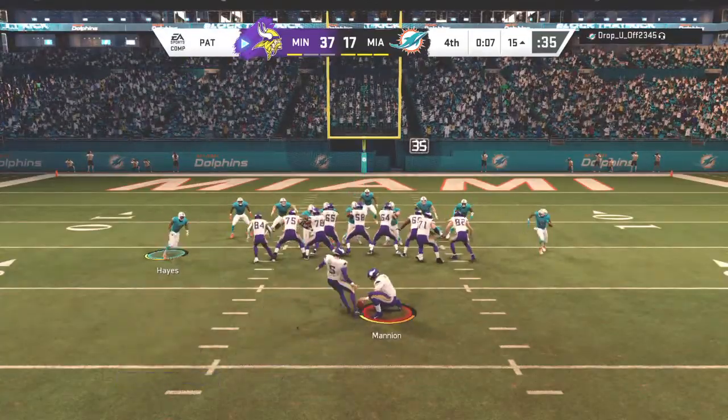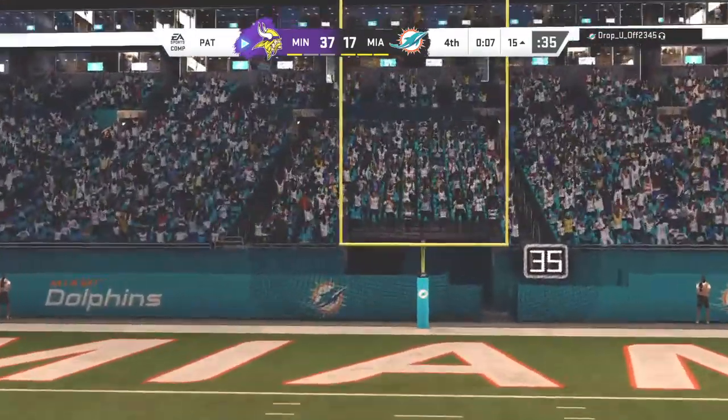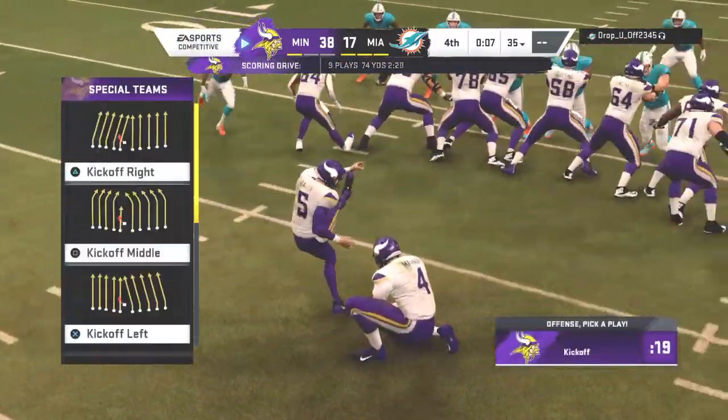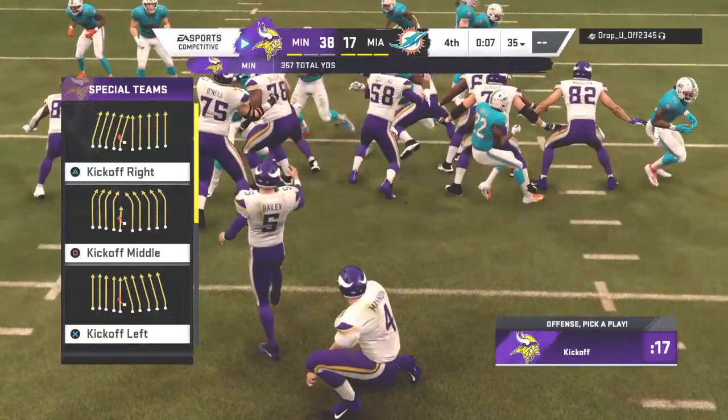And the Vikings are going to widen that advantage. Extra point was hooking, but he does make it through. And the decision to just kick the extra point winds up successful.